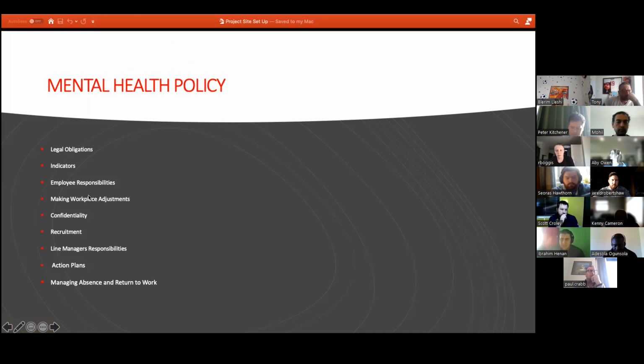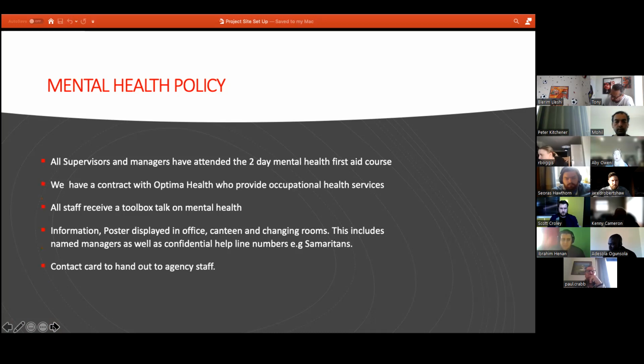The managers are trained, but we need the employees to tell us if we don't find out about it. And then after that, we can come up with an action plan where we can liaise and consider making some workplace adjustments, which might include changing hours or relocating them to another site. And then bringing in absence management and return to work, which will bring in very much our HR staff. And this is all done in confidentiality.